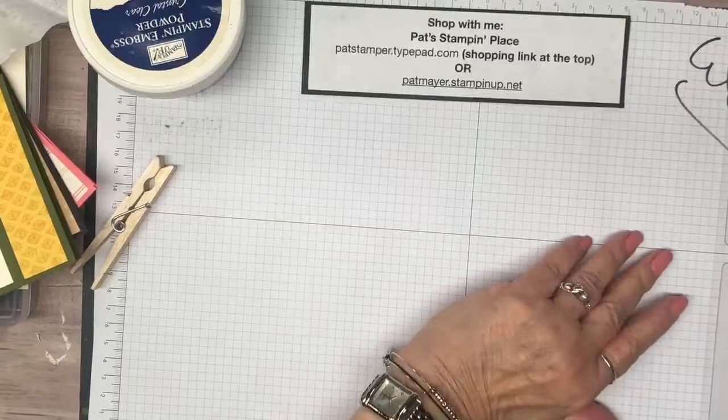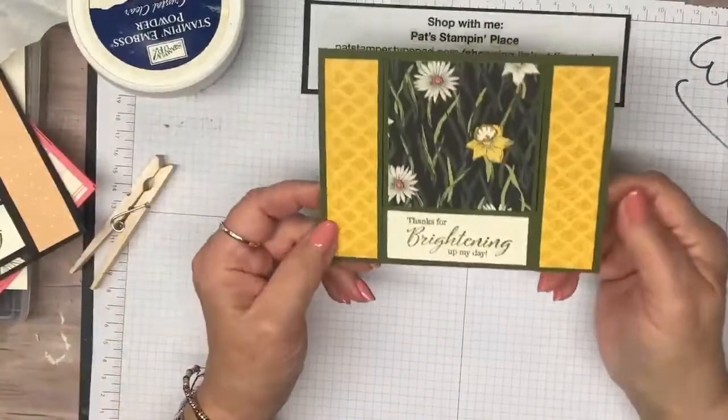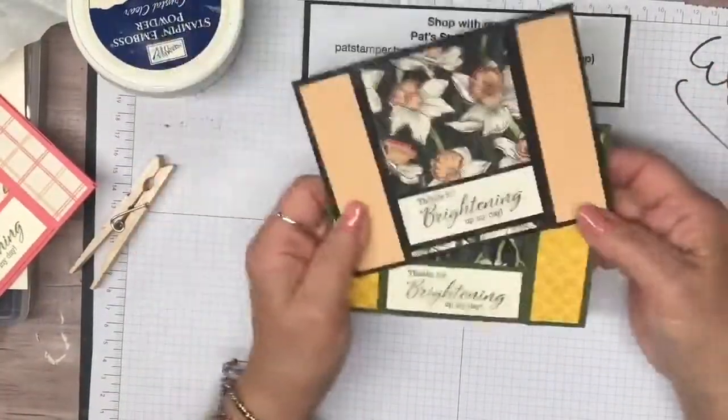So anyway, thank you, Sue. I love the Mossy Meadow too. That's one of my favorite greens, but I do like that one. And they're all thanks for brightening my day.